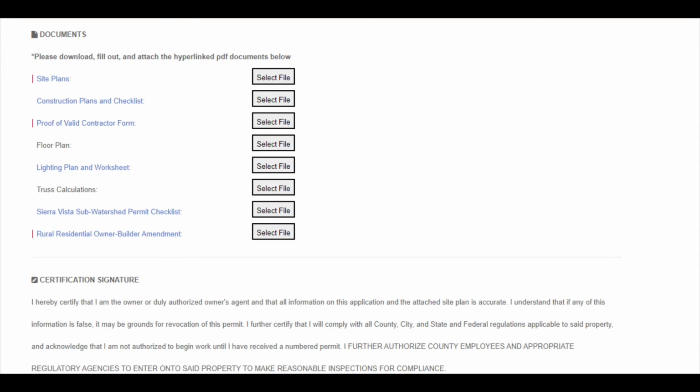All right, so when you get to the very end of the application, there's 3 documents that you have to submit in order to submit this application and for them to start processing it. If you're missing any of these documents, they're going to kick it back to you, and you're going to have to turn them in before they'll process it. So those 3 things are a site plan, a proof of valid contractor form, and the rural residential owner builder amendment.